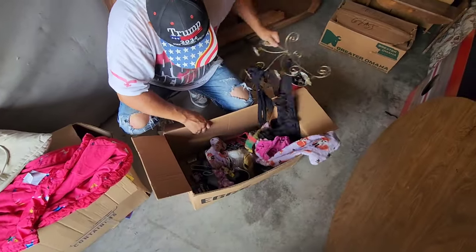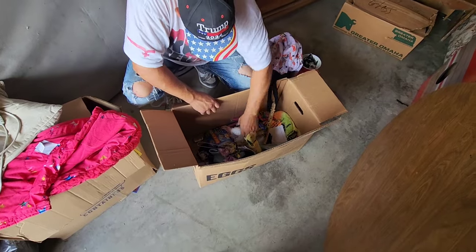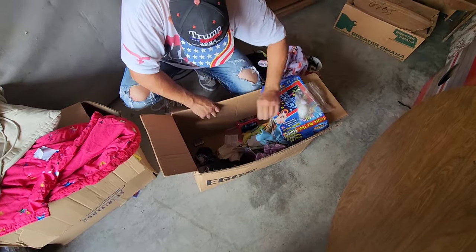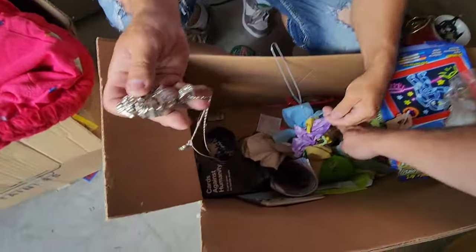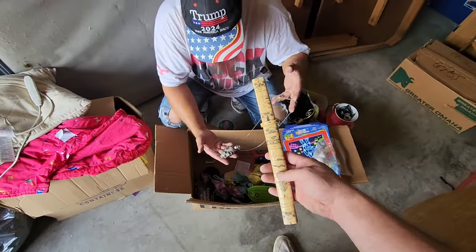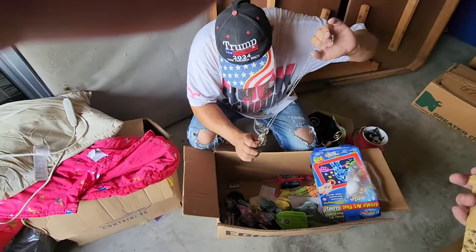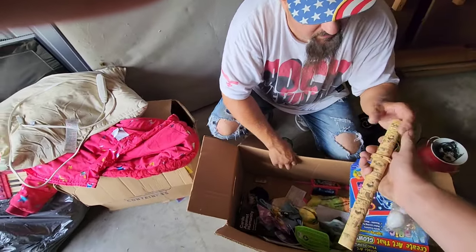Okay. We got candle holders. Some underwear. What is that? Is that a recorder? Oh, that's cool. That might be as fake as could be, but it is cool. It's a knife. Oh, it's a knife. There you go. Check that out, though. I'm pretty happy. That's pretty cool. I'll take this. Check it out. That's pretty cool. That is cool.